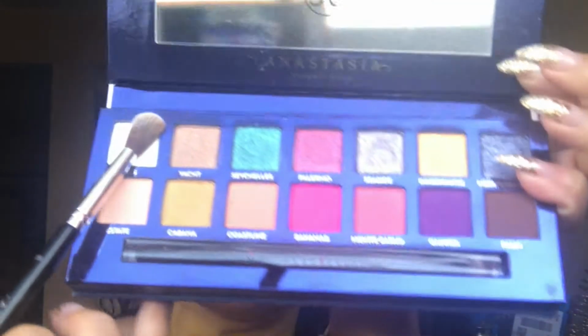It could be with that same brush, it don't even matter. And I'm gonna go into my brow and highlight my brow right here. Keep in mind, if you're using the same brush, you're gonna have to use extra pigment because it's gonna have that camel color on it. But no worries. See, just like a subtle highlight. You see how it's compared to this one to this one? You can see the difference.